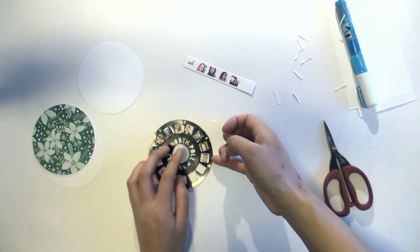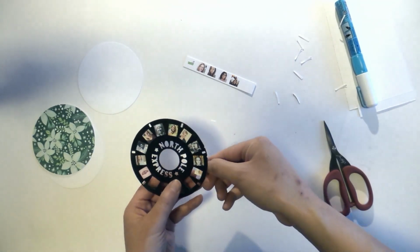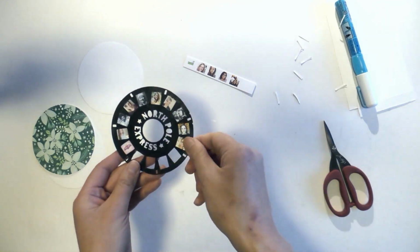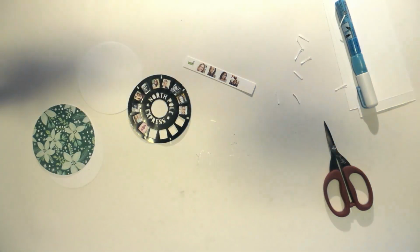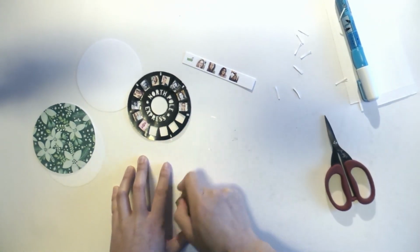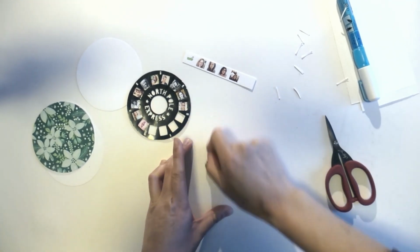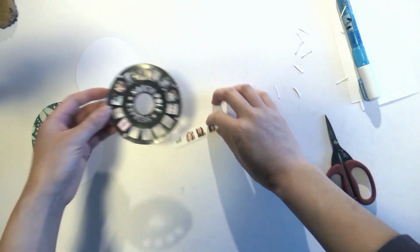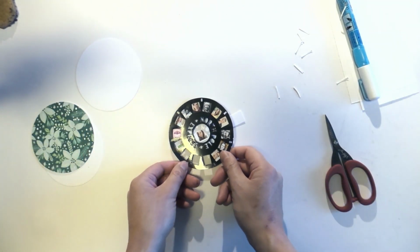But the problem with that is that if it gets onto the surface that you're working on, it can make the surface tacky as well. So you can see here that I'm using my Crafter's Toolkit glue and residue eraser to just rub off the extra adhesive that I have on my surface before continuing on.